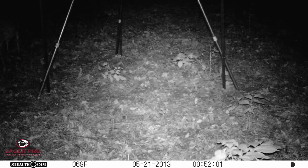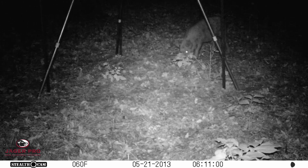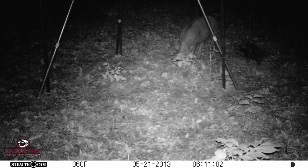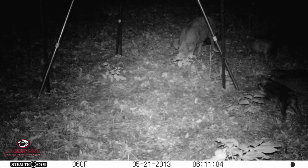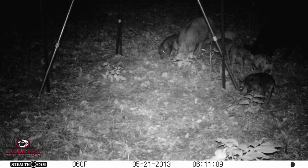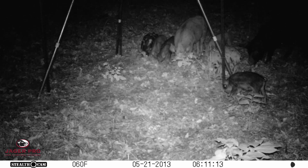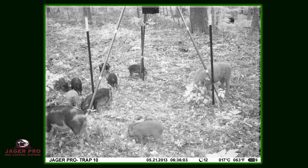Other wildlife such as deer, turkey, and rabbits will not feed when hogs are present. This point is made so viewers better understand how an invasive species such as feral hogs reduce all food sources available for native wildlife, both game and non-game species. The sounder returned for a third time at 06:10 in the morning and fed for 25 minutes before departing.